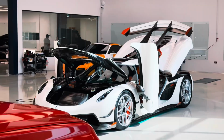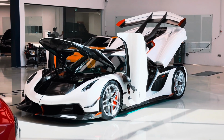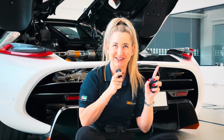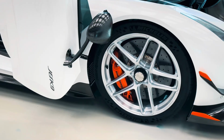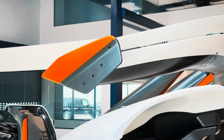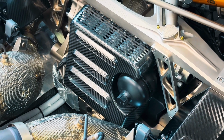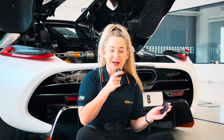Now, before we pull ourselves away from the business end of the car, let's talk about the fact that the Jesko does not shift gears, it actually actuates clutches. Very wordy for me. But actually it means it's a 9-speed gearbox, or in this instance a clutch box per se. So you don't change gear, it actuates clutch sets, which allows for a 30 millisecond shift speed. So that actually means the gearbox itself weighs 90 kilograms.